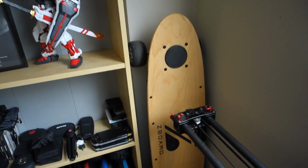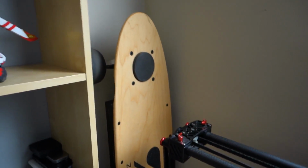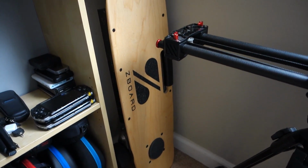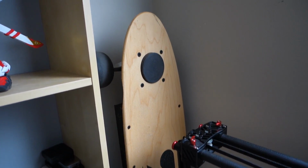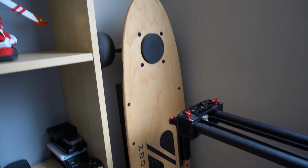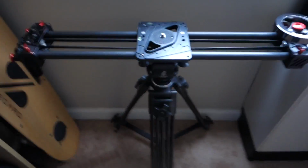To the right of that is actually the Z-board. Now, I love this thing. Most fun I ever had doing a review. This thing is awesome. Pricey. If you can afford it though, it is so worth it. I love using this thing. I'm upset that it's winter right now and I can't get on it. But that's there.